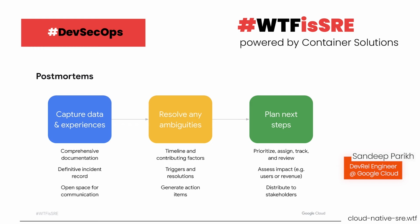And we also want to use this as an opportunity to assess the impact of the incident as well. Not all incidents are the same. So one that may have had little business impact or little revenue impact versus another that could have had significant business impact or significant revenue impact. Those two aren't the same things. We need to really understand that because that's going to help us, again, decide how do we prioritize these action items. And then the last thing you want to do with this postmortem is make sure that it's shared amongst all of your stakeholders. Again, everyone should have a clear and transparent understanding of what happened with this incident.